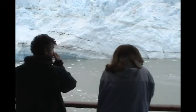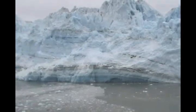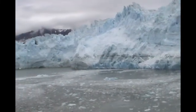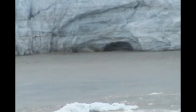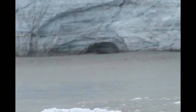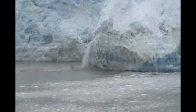Here's a little bit of perspective. Come out of our room here, stand on the balcony, and look at the glacier. It's right there. A lot of water gushing out of this cave. Uh-oh. Over there. It's like a waterfall.